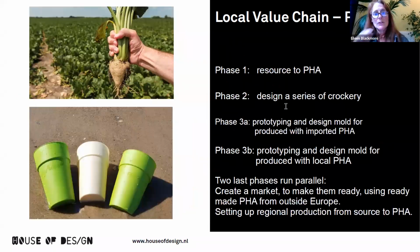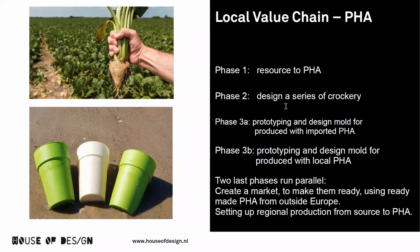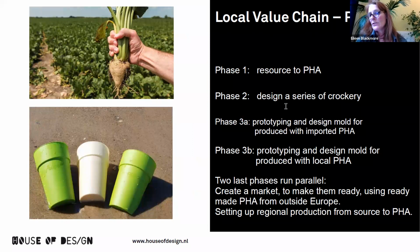And also here we use the same system. First, we create products from the PHA, what we buy from outside of Europe, to create the first products. And in parallel, we create the production system that we can use it from the sugar beets locally and to scale it up. So these are the 2 lines that we do at the same time. So get the people ready, like, okay, this is what we need. And then to try to create it more locally.